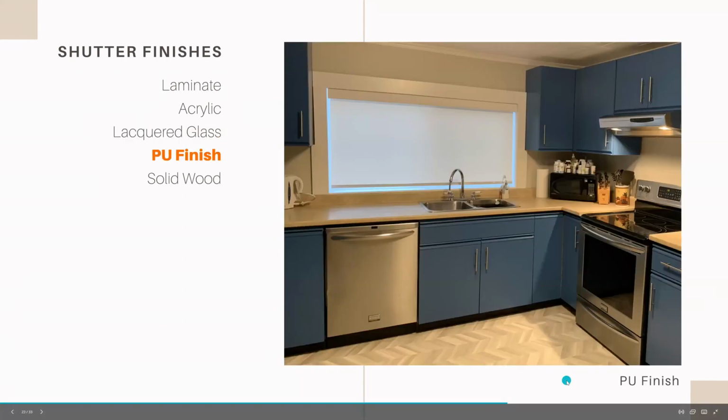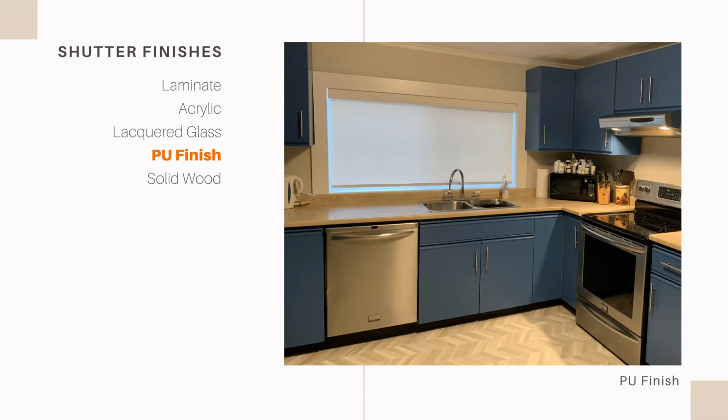Coming to PU finishes, they are nothing but paint finishes, right? Like what you have on your car, whatever vehicles, whatever paint you have, that's PU, right? So here again, you need to have MDF backing for it. The shutters are supposed to be made with MDF, or else you will not be able to get a uniform finish. So for PU finish, they have multiple layers of coating, and on top of it, you do the PU finish and then paint it. So this is for you to get a seamless finish.